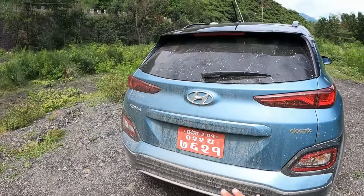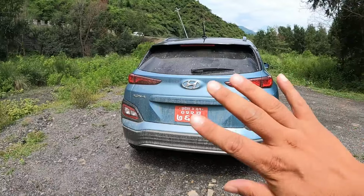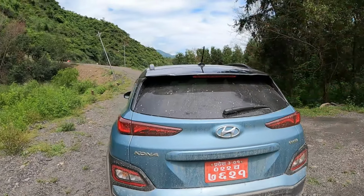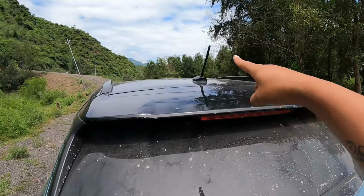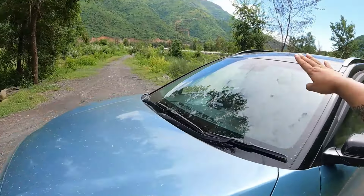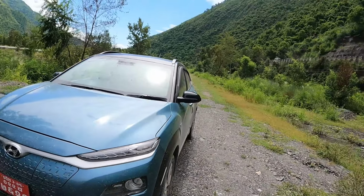Okay, on the back, the car is a little dirty, ignore that. You've got a wiper, you've got a high mount light on the spoiler. And did you notice one thing? They do not have a shark fin antenna. And I've said in the past, a shark fin antenna is something which makes a difference in our country. And yeah, there's no sunroof in this car. Minimalistic things and good design. That's what Hyundai is all about.